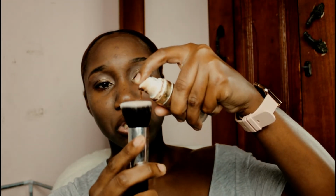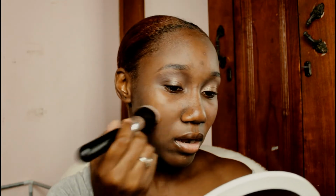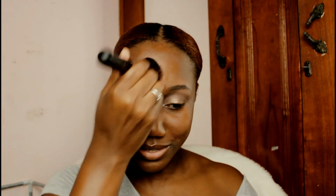Anyways, let's continue. So yeah, I just go in with that foundation. We put a little bit, because this foundation is actually full coverage as well, so I don't usually put a lot. And I do not start at my T-zone either. I start on my cheeks, and then I just put the rest of it on my T-zone, although I kind of went to the T-zone pretty early, but you guys get the point.